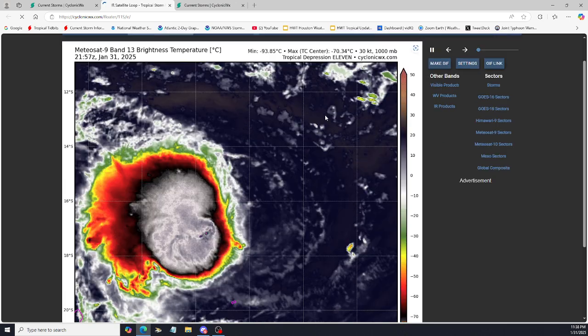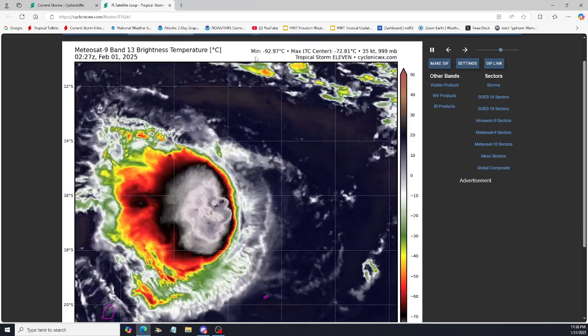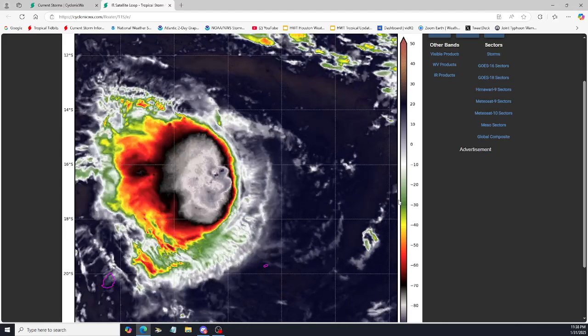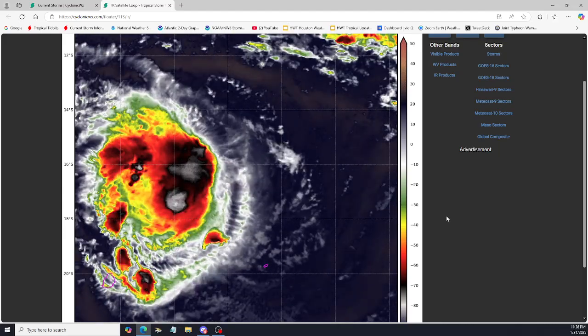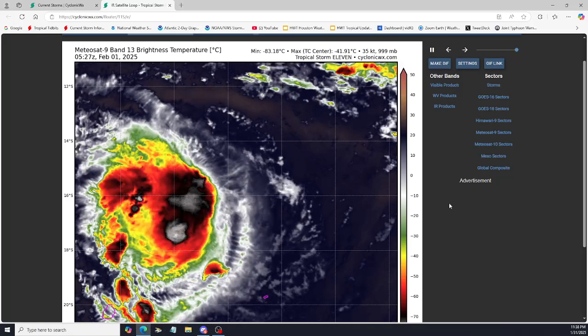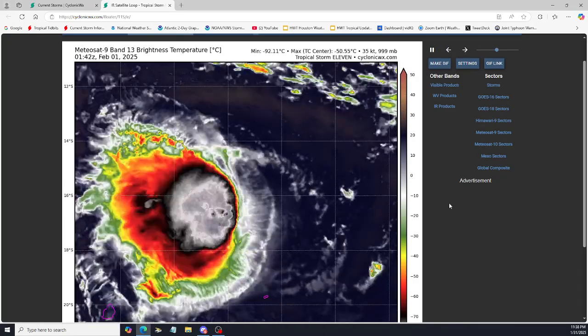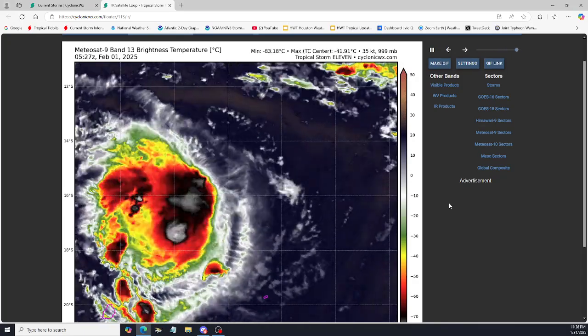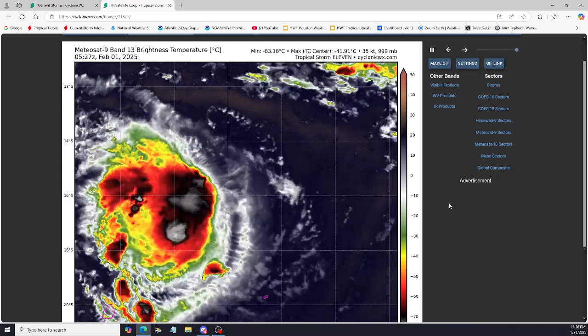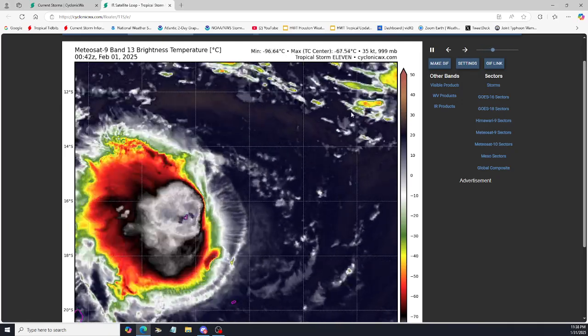Take a look at the satellite imagery right here. You can see we are still seeing quite a bit of wind shear. It's beginning to improve a little bit, but overall there's still a lot of wind shear and it's really struggling to organize and to strengthen further.